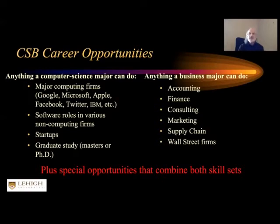There have been several of our students who have done startups. Some are now serial entrepreneurs, and we have some great stories there about individuals who have done interesting things in a number of areas, ranging from blockchain technology to social networking to various other areas.